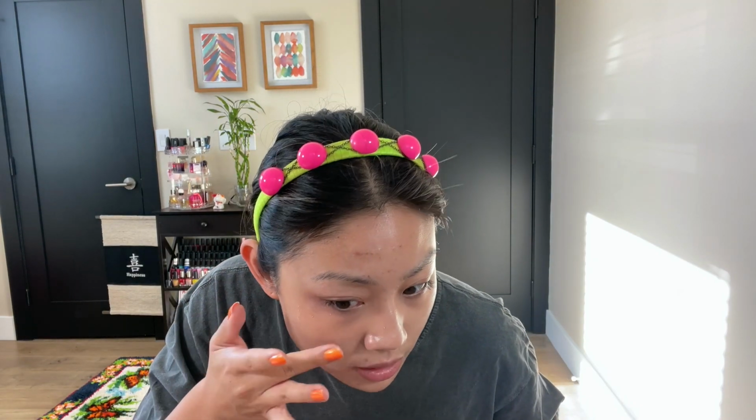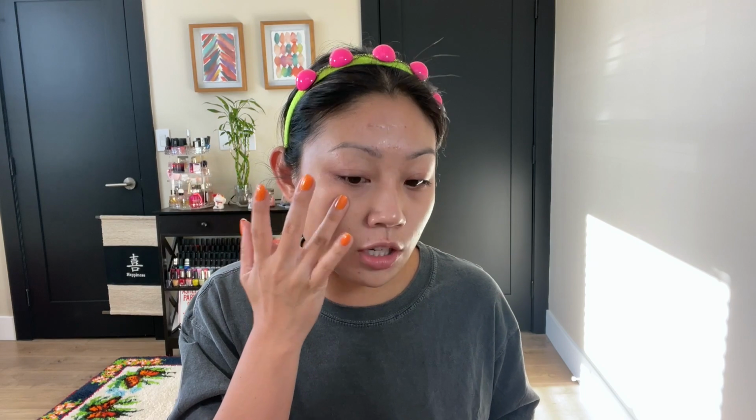Okay, so it's kind of peeling off my face. I don't know if you can see that, but I also applied the primer, so I'm not really sure what the culprit is, but I see a difference. Do you guys see a difference? This is with a little bit of that under eye tint, and this is without. So you can see my dark circle is a lot more prominent on this side.